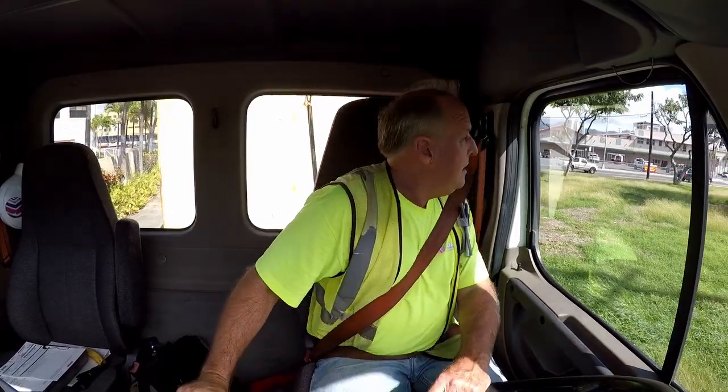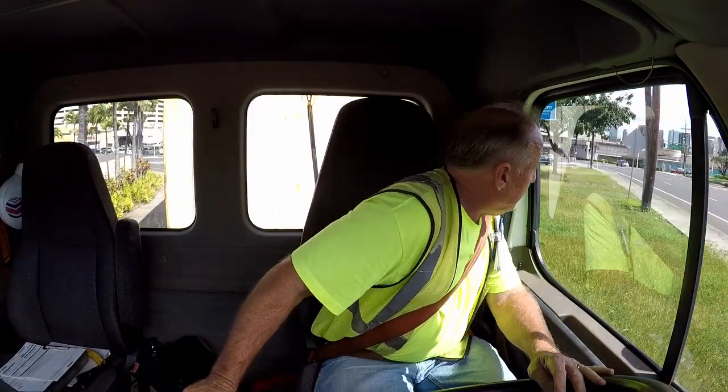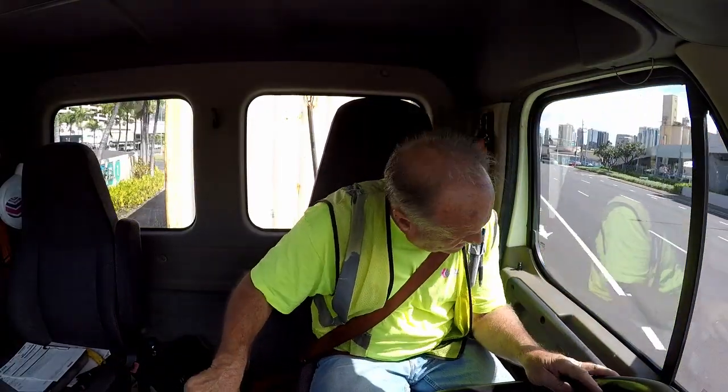Checked in with dispatch just now, and she gave me this run, which I call a good run because we get to get out of the city. Head out to Waipahu.